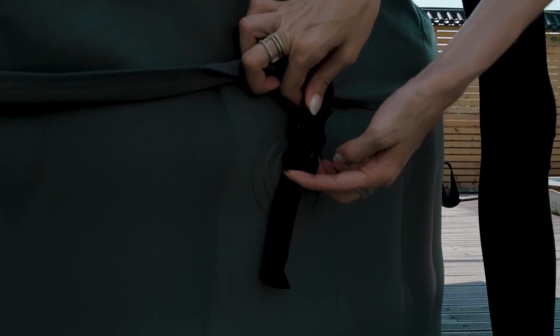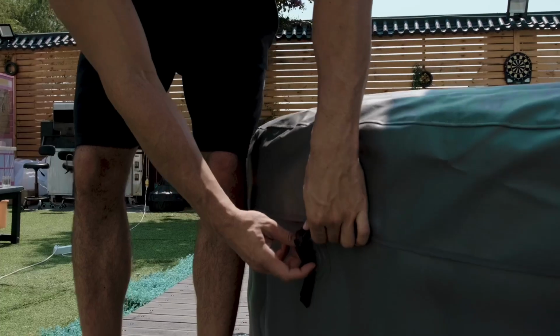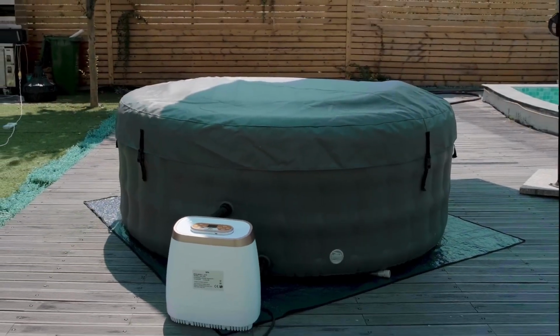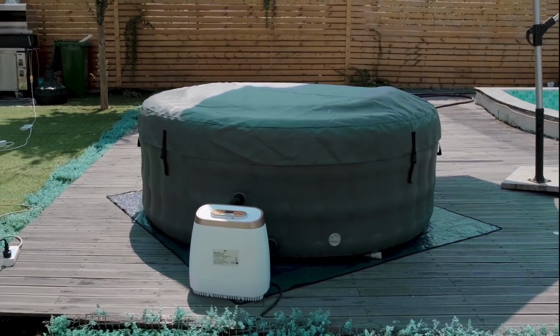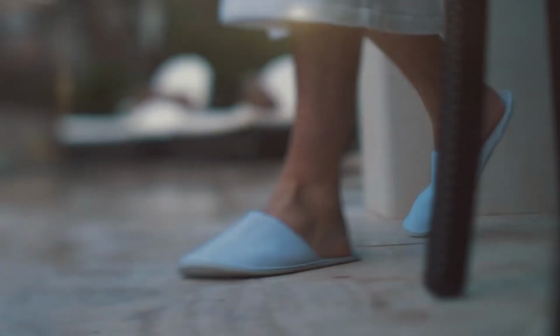For those seeking a more intense and therapeutic massage, the Intex Pure Spa Jet 4x6 packs is the ideal choice. With its directional massage jets and hard water treatment system, it provides a personalized and comfortable experience.